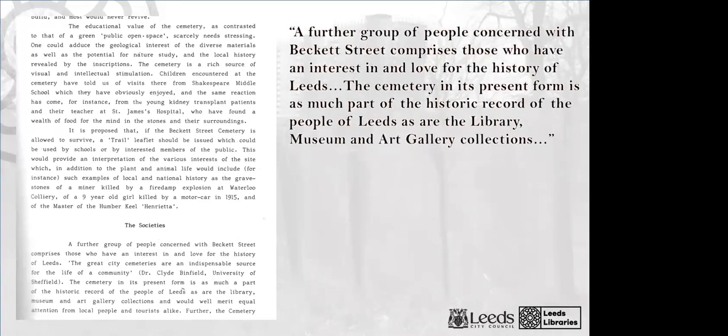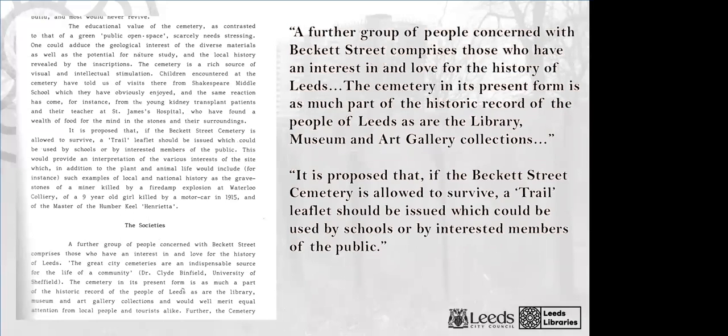A further group of people concerned with Beckett Street comprises those who have an interest in and a love for the history of Leeds. The cemetery in its present form is as much part of the historic record of the people of Leeds as are the library, museum and art gallery collections. Just above that, we have the section declaring the Friends Group's commitment to creating heritage trails: it is proposed that if the Beckett Street Cemetery is allowed to survive, a trail leaflet should be issued, which could be used by schools or by interested members of the public.